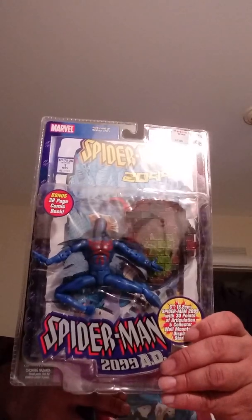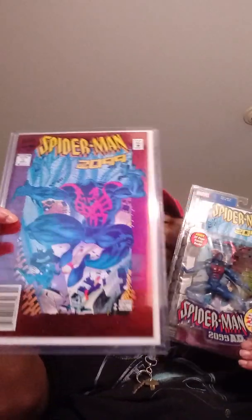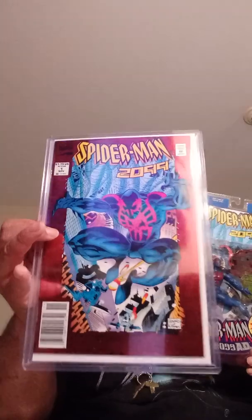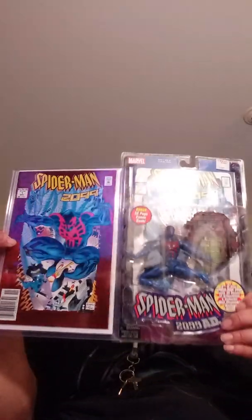Also, I might put this toy up tonight. Spider-Man 2099 with a newsstand. This is about an 8.0. It's got 1, 2, 3, 4 principal ticks along the spine that are not color breaking. So these two will probably go together.